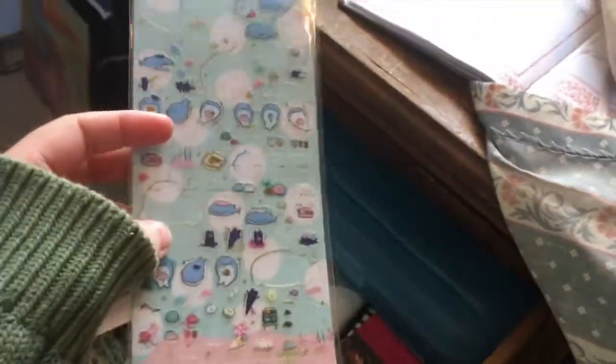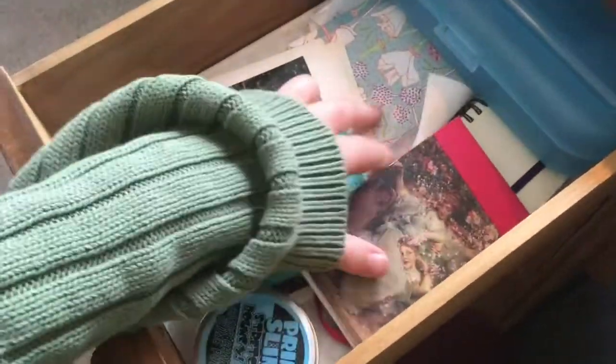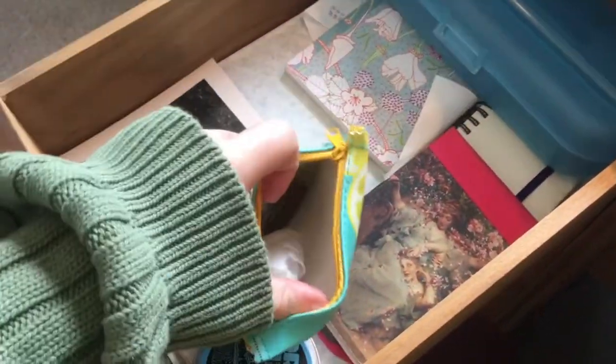The stickers I was using for last month's bullet journal. Some headphones. Some slime for fidgeting with. A couple various journals, a pouch with a couple STEM objects inside it, some assorted wolf cards. Like I said, it's kind of another miscellaneous catch-all drawer.